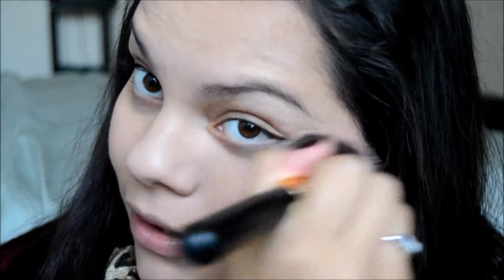I'm just going to buff this all over my face to even out my skin tone. In the fall, I tend to normally go for semi-matte or matte foundations. I don't really like to be really dewy. And of course down the neck, because you can never forget that part. You don't want to look like you have a mask on.